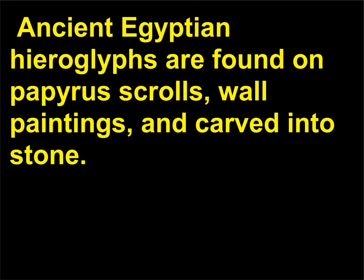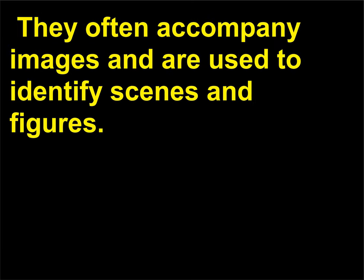Ancient Egyptian hieroglyphs are found on papyrus scrolls, wall paintings, and carved into stone. They often accompany images and are used to identify scenes and figures.